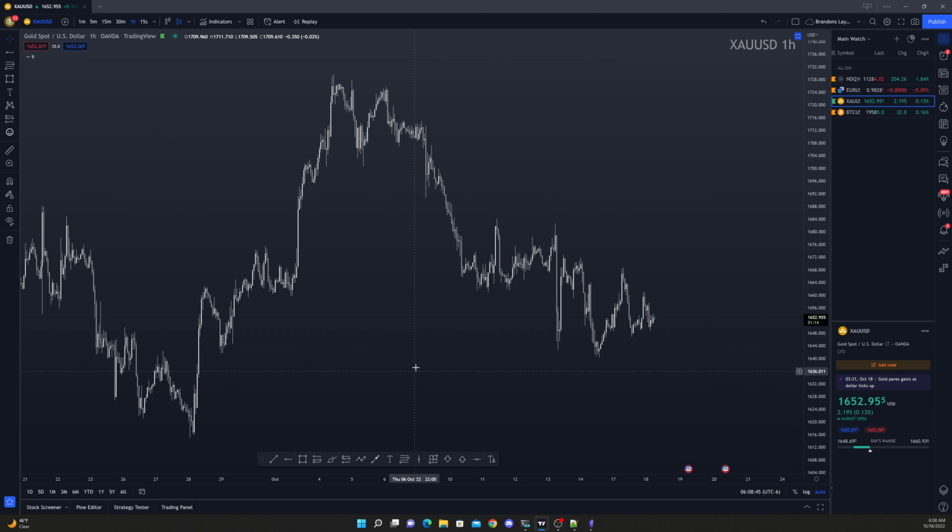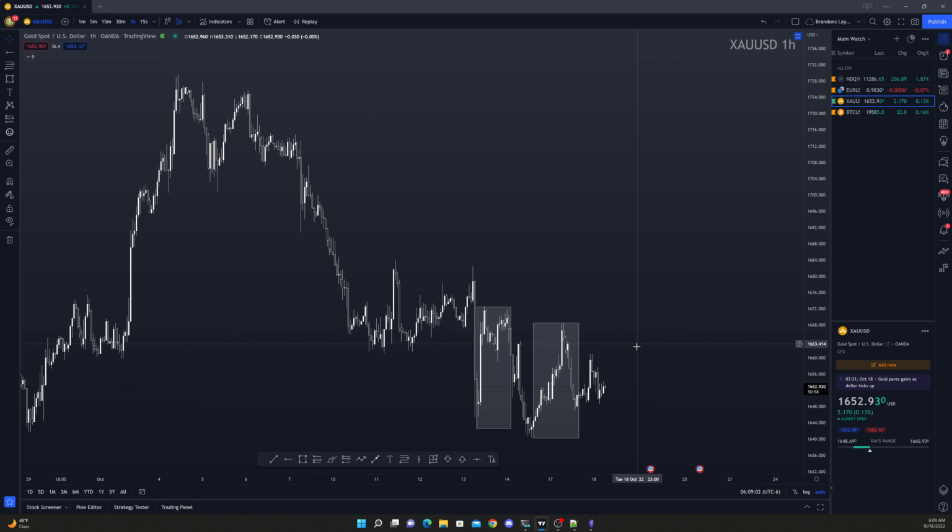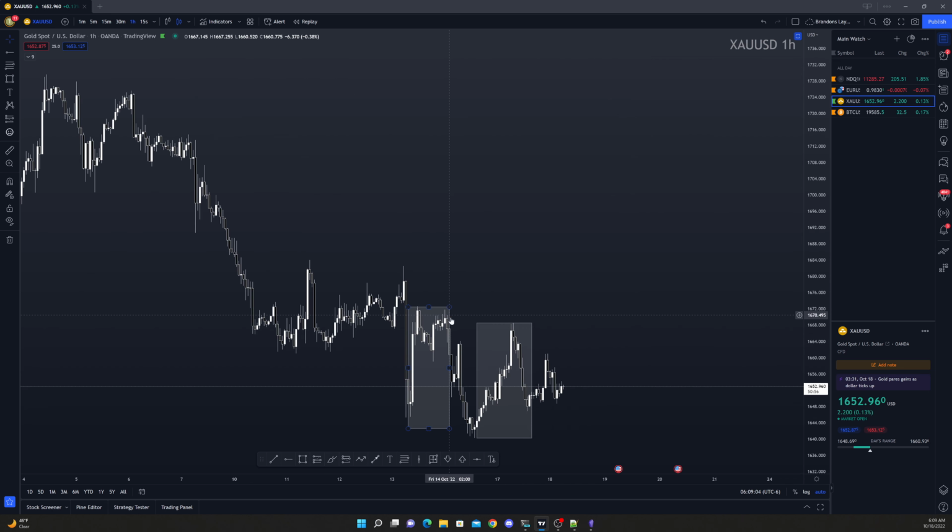Again, I'm already slightly biased because my eye is looking somewhere already. But we saw it break down. Instead of breaking up like everything else, it looks like this is starting to break down here. So we had NB1. Right now, looks like we're forming NB2. Right, so it looked like it came in here and mitigated some zone up in there, and then potentially to go lower.